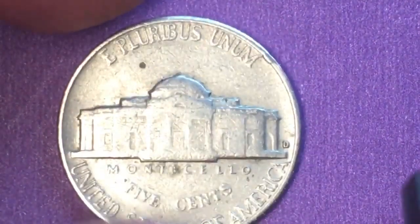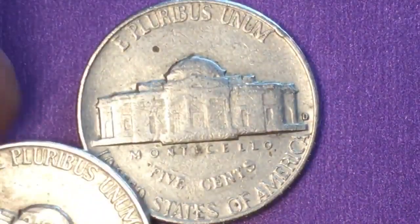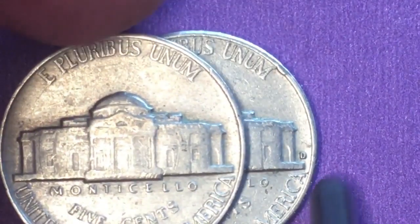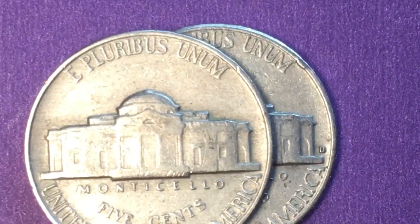So if it has a D on it, that means it's from Denver. Let's put the two of them together, and there's really no mistaking the back of these coins. Either it has a mark, a D on it, or it doesn't. And on this particular coin, it doesn't. Sometimes you look at these coins and you say, well, why would one be more valuable than the other? Why would the D be more valuable than the P?